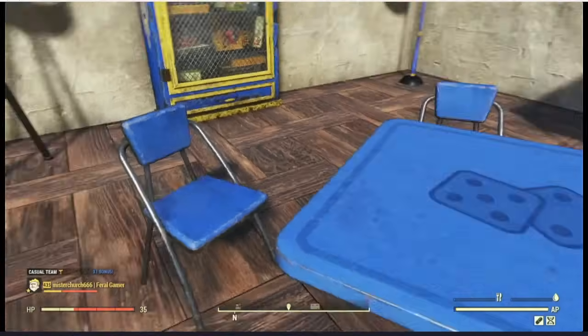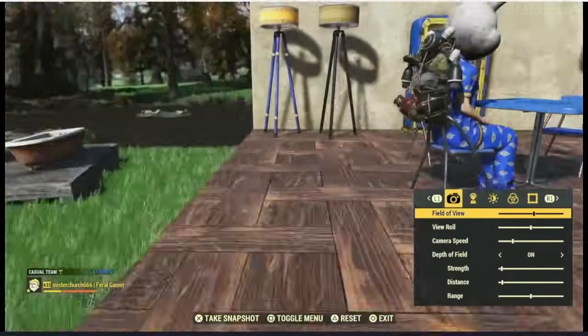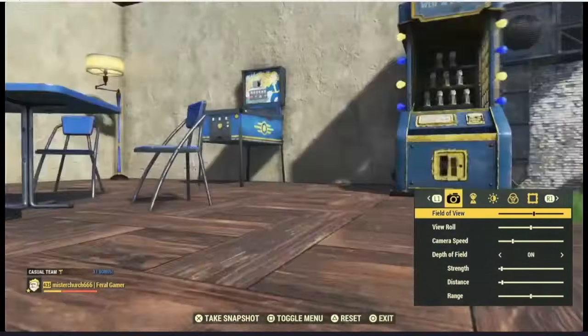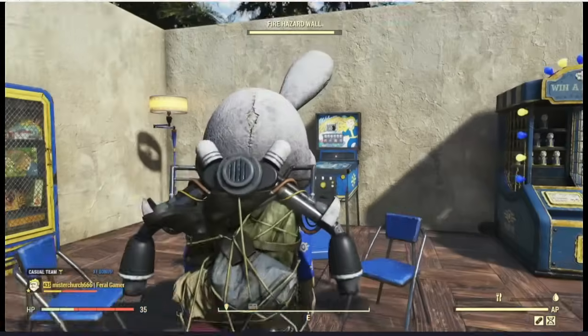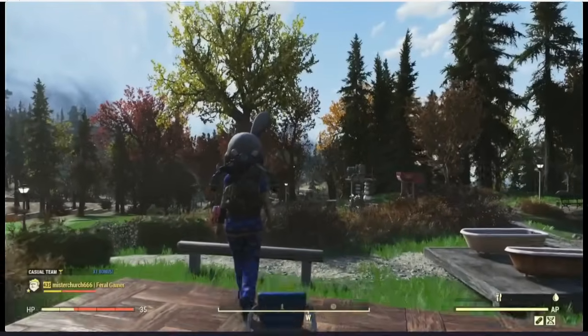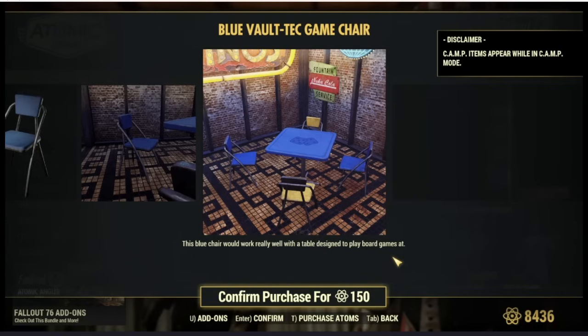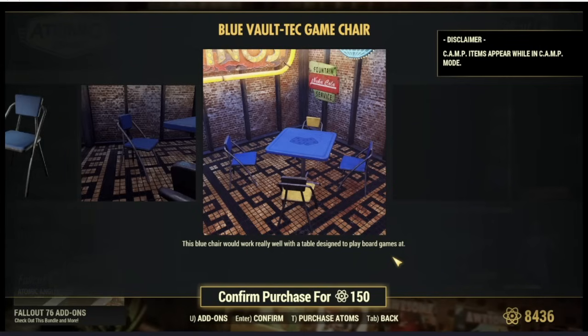Again, I like that these chairs do not have any kind of logos or branding. The same cannot be said of the table, unfortunately, with these hideous dice on it. That does limit what you can do with this table, but that's fine. I'm not really worried about that. The chairs are nice, though, and they will have other applications because they don't have stupid logos on them or any Vault-Tec symbols or dice or anything like that.